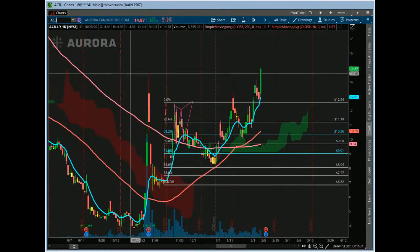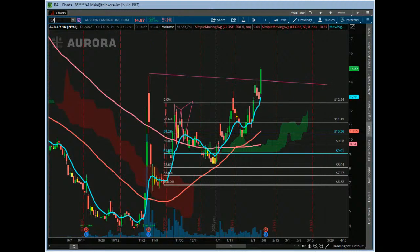ACB, let's take a look here again. Yeah, big breakout on these pot names today. So a big push there. See if we get some follow through on ACB. So good stuff there. And then BA, yeah.